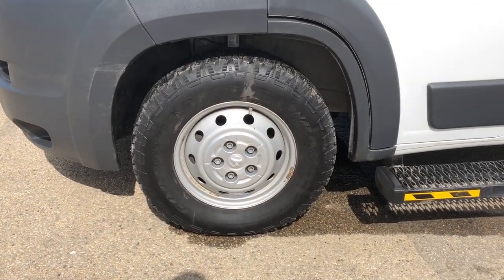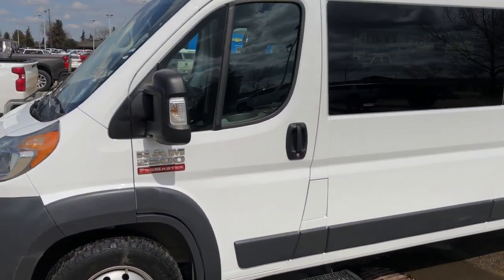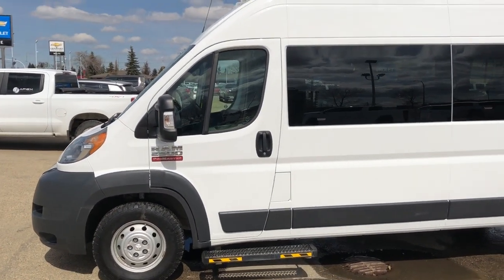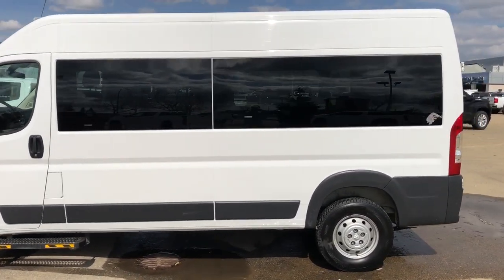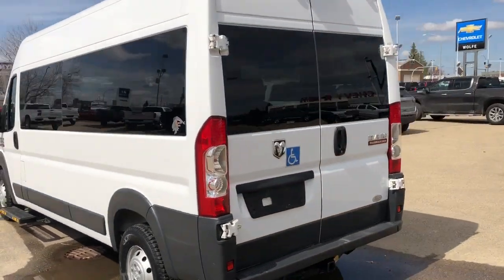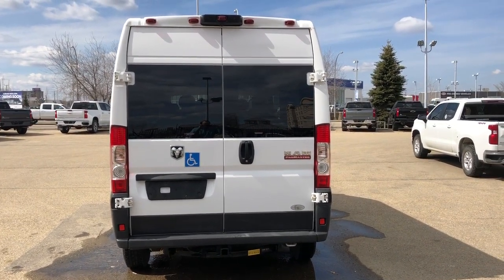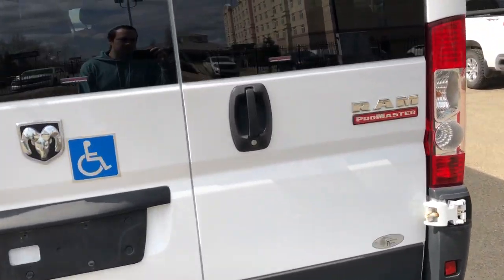Now walking down the side of the vehicle, moving to our front tire and rim, we can see we have an aluminum finish in our rim with a Dodge center cap. Moving out, we have folding trailering mirrors in a black finish, door handles, an assist step across the bottom. You can see we have a high top. We also have tinted windows all the way down the vehicle, as well as in the back of the vehicle. You can see we have our Handicap logo, as well as our Ram ProMaster badging. We have a trailer hitch on the bottom.